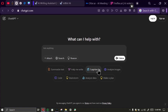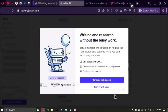Also checked out their language support and realized that both of them support multiple languages, making them valuable tools for content creators who cater to a global audience. When it comes to productivity and time-saving features, both tools are designed to increase productivity and save time. You see, JotBot streamlines the writing process with AI-powered suggestions and optimization tools, while ChatGPT can generate drafts quickly and even help you brainstorm ideas. Both tools can be used for note-taking and other writing-related tasks, saving you valuable time in your daily workflow.